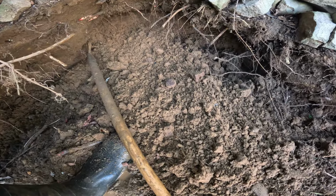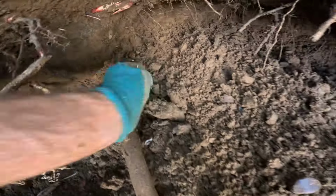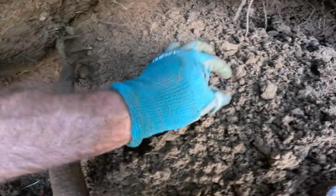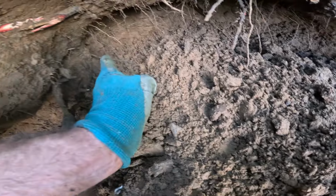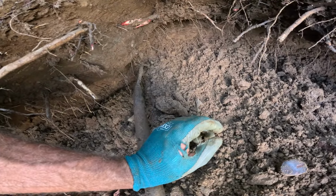Well, I got something that could be good. I've been looking for a while, the last few days, but I'm finally in a place where it's all, see, red cracked-up rock and a sand layer. I've got almost all the fire pits dug on this place.